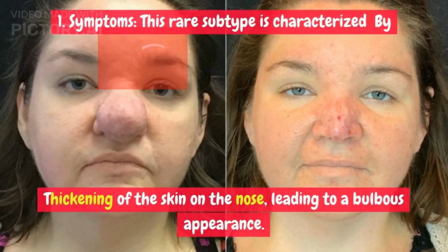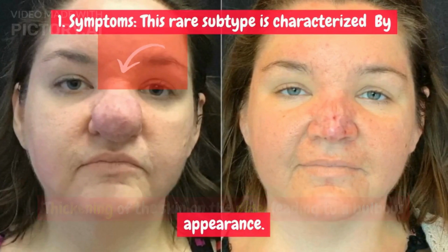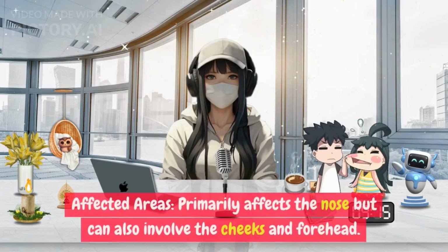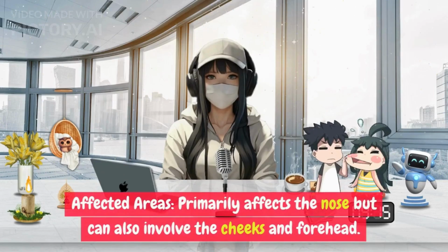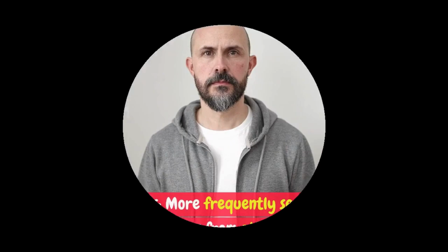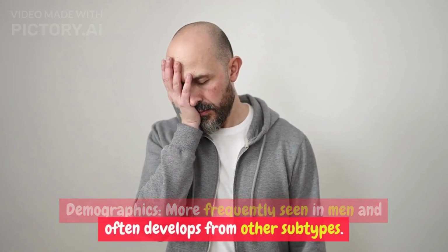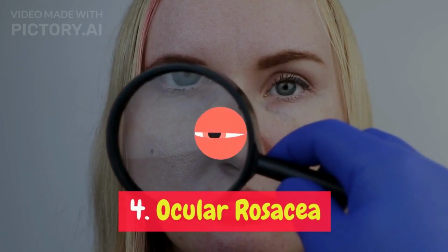It is a rare subtype characterized by thickening of the skin on the nose, leading to a bulbous appearance. The affected area is the nose, but can also involve the cheeks and forehead. Demographics: more frequently seen in men and often develops from other subtypes. The fourth type is ocular rosacea.